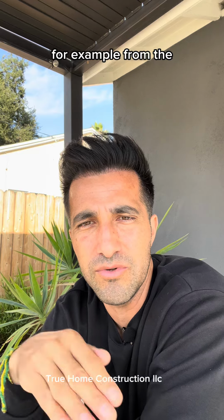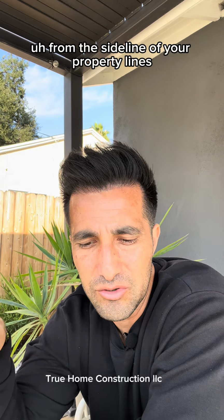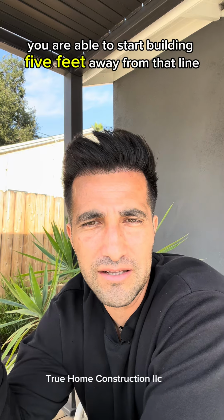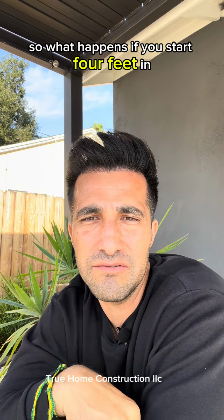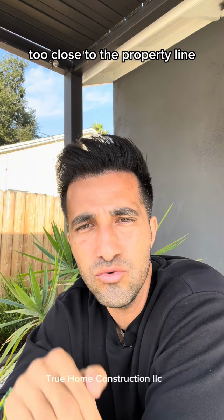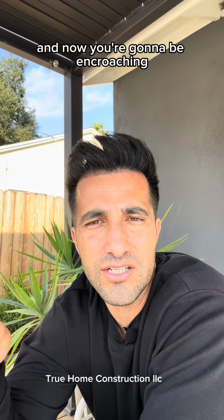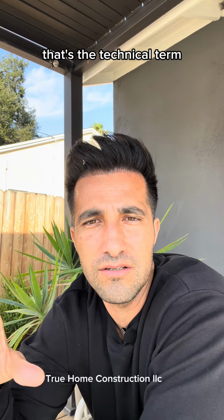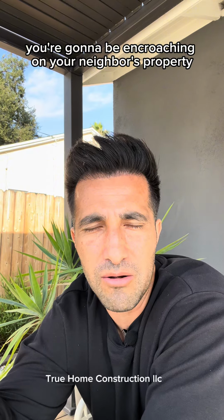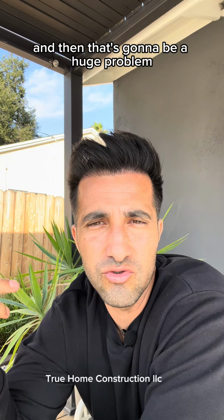And so you want to know that, because there are setbacks for your house. For example, from the sideline of your property lines, you are able to start building 5 feet away from that line. So what happens if you start 4 feet in? That means that you're going to start building too close to the property line, and now you're going to be encroaching. That's the technical term. You're going to be encroaching on your neighbor's property, and then that's going to be a huge problem.